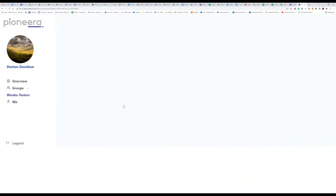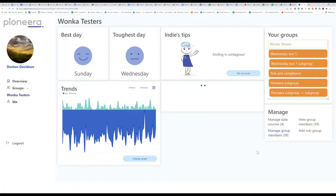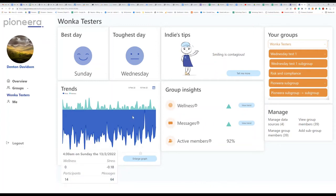If we look at the group data, groups are only available for teams of 7 and above, and that's to maintain the individual privacy and confidentiality of users. Nobody sees individual data except for the individual. You can see the data and the insights are very similar here. What to note is that this group is not at all recovering from stress. So it's chronic stress starting to build, which would be a concern.